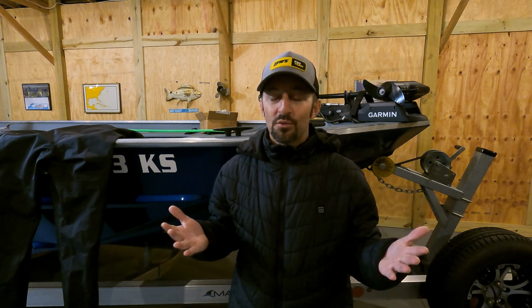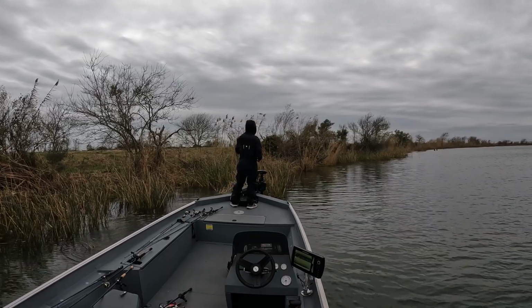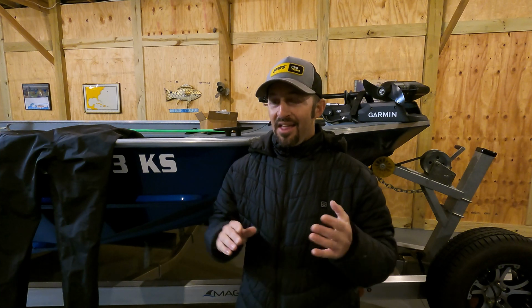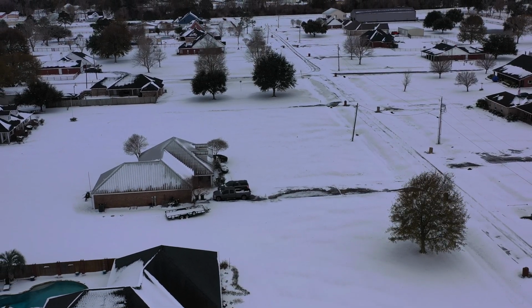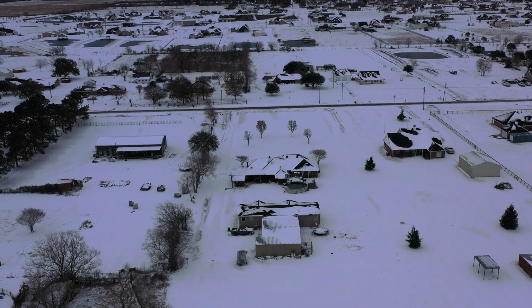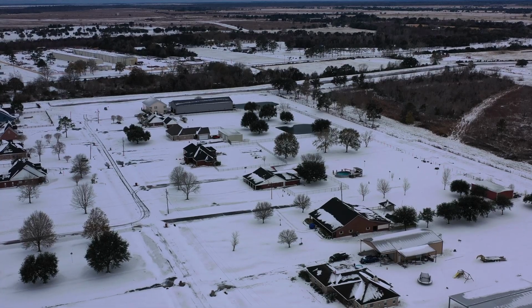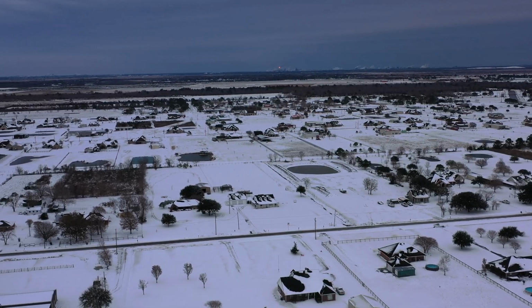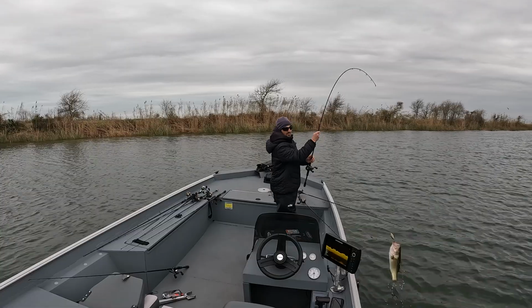I hope you're nice and warm, because in the next hour, I'm gonna be miserable. So we are fishing today, the 4th or 5th day after the Texas snowstorm. I've always wanted to get out there and fish right after a snow. Most of it's melted, but there's still some on my ground at the house. There's still some on my neighbor's roof. So I figured, what a perfect opportunity to roll to the lake, prove to you that no matter how cold that water gets, you can always catch some bass.